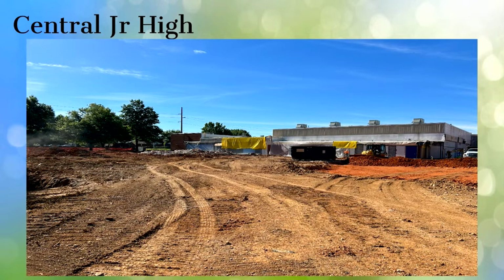Competition gym floor, it's in place, acclimating, getting ready to be laid over there. Is that the main gym? It's the auxiliary gym. The main gym, we had some water damage from when we had that building opened. So it's actually sanded down. They're making those repairs now, and that'll finish up here.